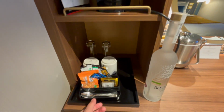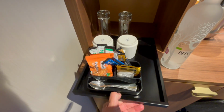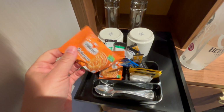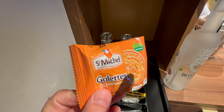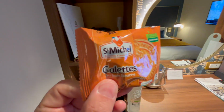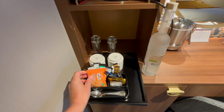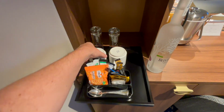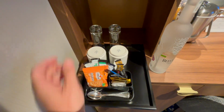I'll show you that shortly. And of course, us Brits, we've got to have our kettle and our tea and coffee making facilities. They do top up your galettes au bon beurre every day. If you haven't eaten them, I would absolutely recommend storing them, putting them in a drawer so that they keep topping them up. I know that's terrible, isn't it? You've got a couple of glasses here, mugs as well.